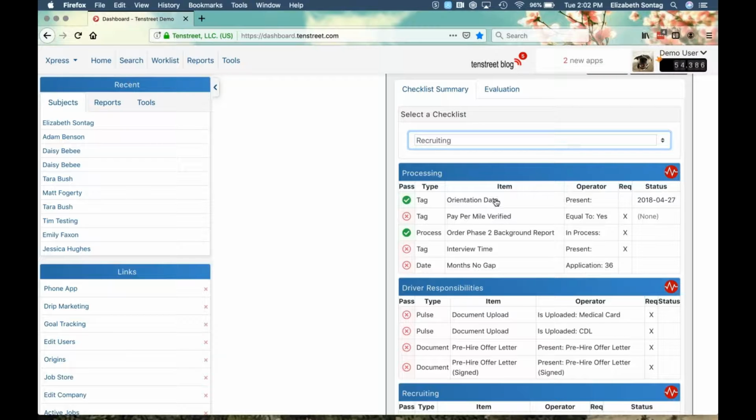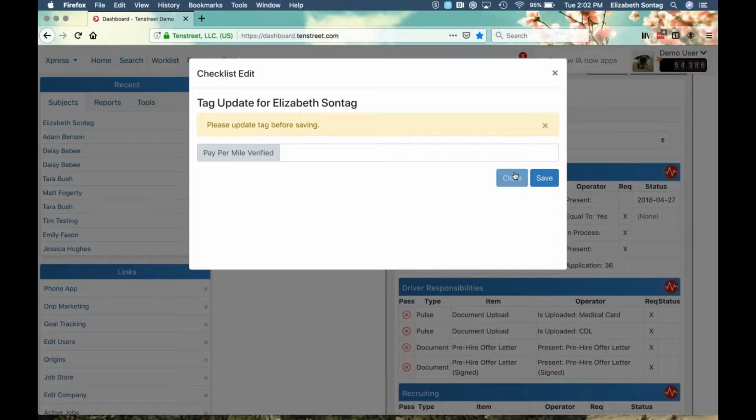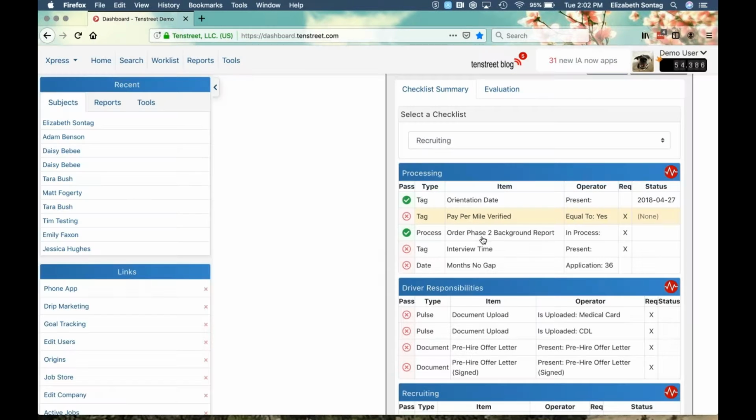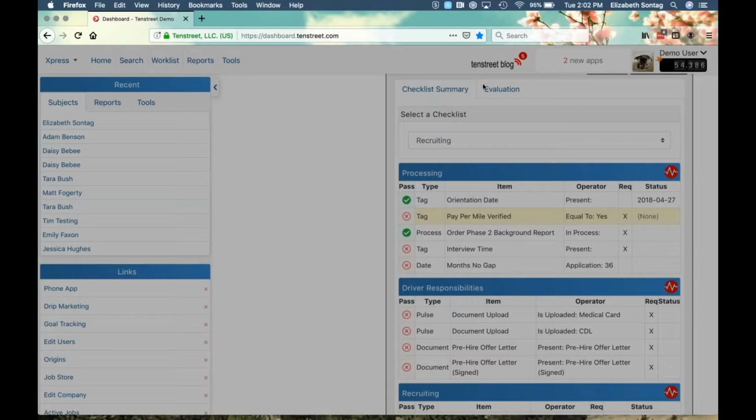But in the past, you would have to toggle out of the checklist view and back into the checklist view to complete items. But now you can simply click on the item, and you can set the information and save those tags as you go through the process. And as you set each one of those tags, it will update and it will flow through the process.